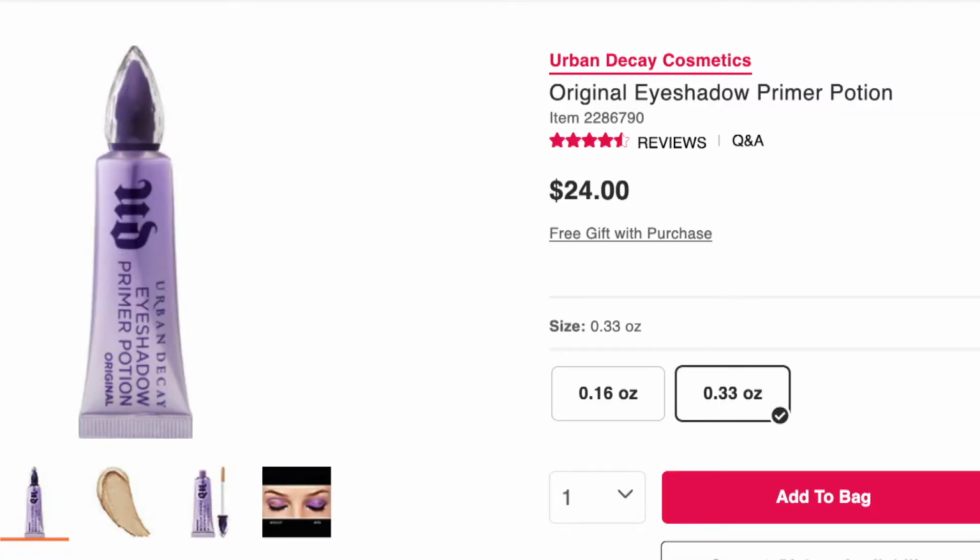I'm going to start off with eyeshadow primer. So this is the Urban Decay Primer Potion. This has been a staple in my collection. I also have the Too Faced Shadow Insurance. I also have a Milani eyeshadow primer. Whatever it is, I need a primer. My eyes just don't work in that way where I can just apply a foundation or concealer on my lids and that'll double as a primer. It'll crease, it'll fade, and my eyeshadows will literally disappear within like an hour or two.